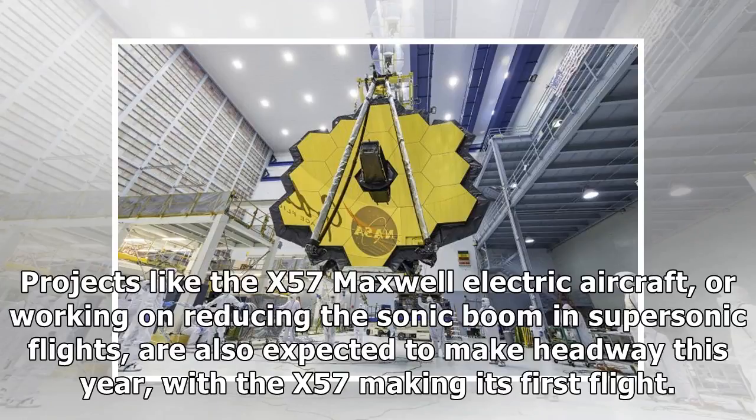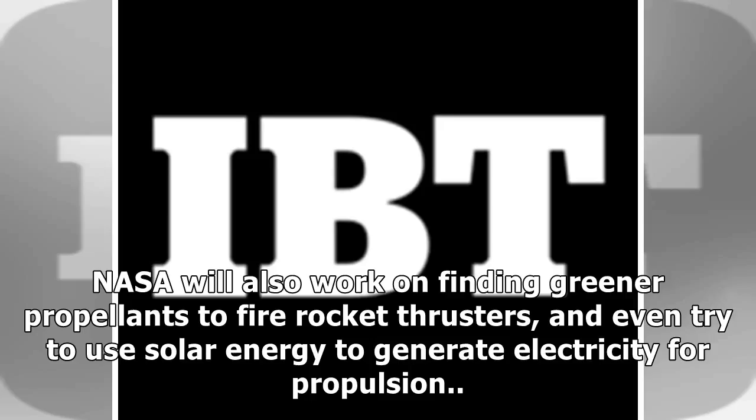Projects like the X-57 Maxwell electric aircraft, and those working on reducing the sonic boom in supersonic flights, are also expected to make headway this year, with the X-57 making its first flight. NASA will also work on finding greener propellants to fire rocket thrusters, and even try to use solar energy to generate electricity for propulsion.